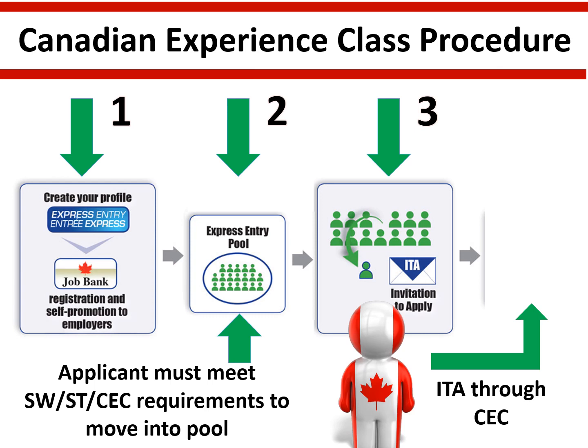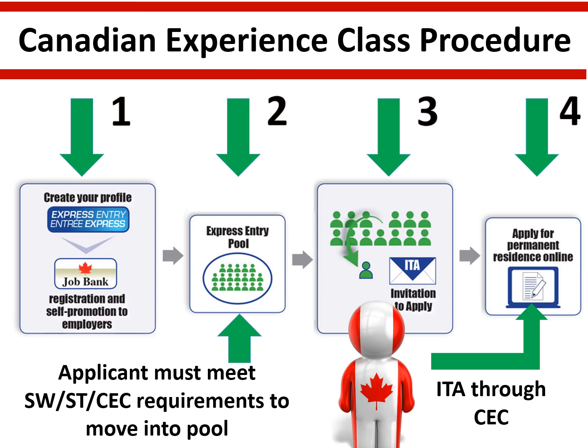So in that third step, remember we have CRS points and all that kind of stuff to think about, but in that third step, we're really looking at a person receiving an ITA through the Canadian Experience class. So that's what we're looking at with this question here. And of course, that final step of applying for permanent residency. Remember that an ITA doesn't guarantee PR. If you take a look at those court cases at the bottom of the lesson here on the website, you'll see that a lot of people get ITAs, and if they can't prove the NOC experience as being relevant, then they don't receive their permanent residency. So we're going to really focus on this procedure, but especially in terms of the Canadian Experience class.